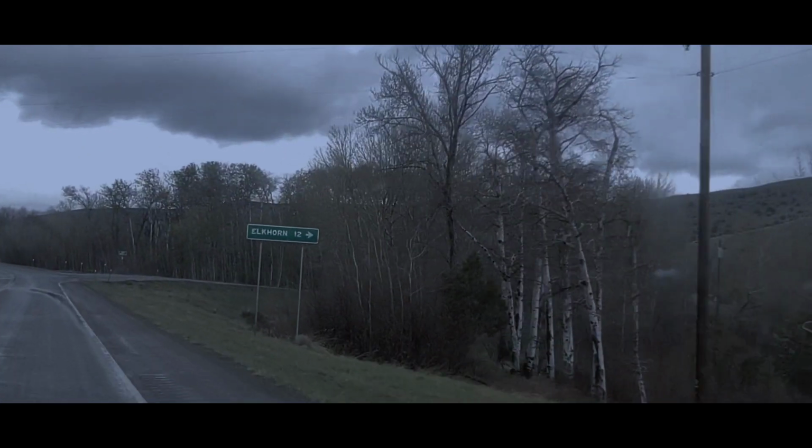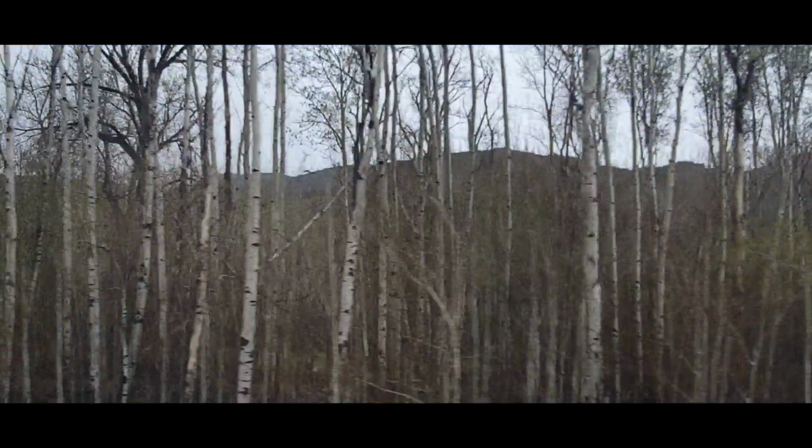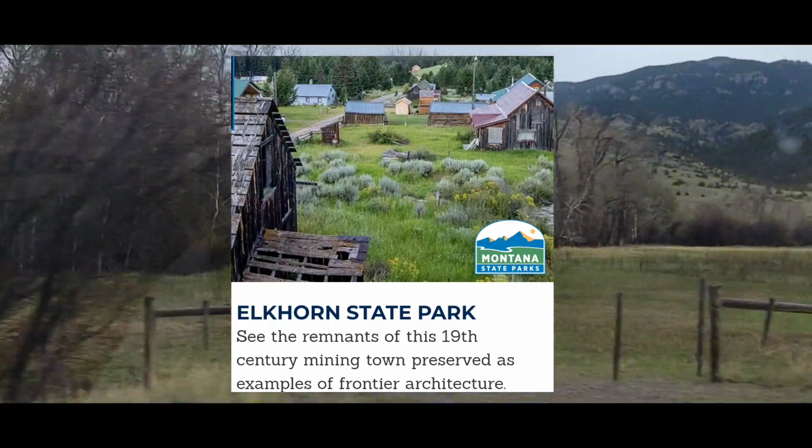There, some of the aspens. Just think, this whole road along here. Oh, okay, right here, slowing down. So, okay, that is the road to get up to Elkhorn, which is an old mining town. Plan on going up there this summer too. It'll be in our future videos.